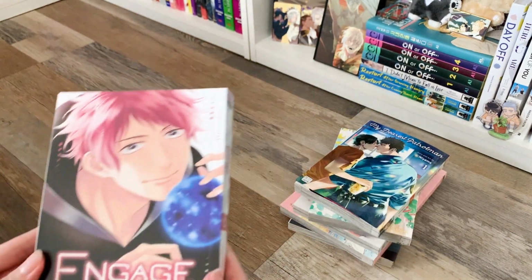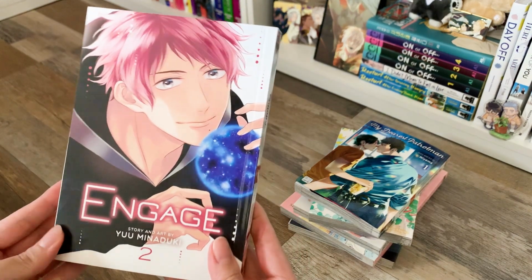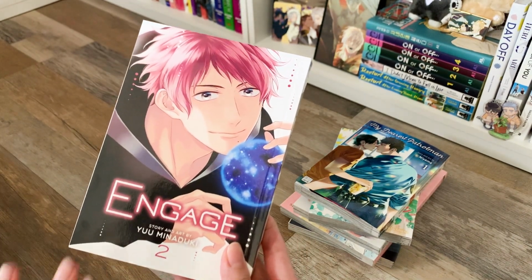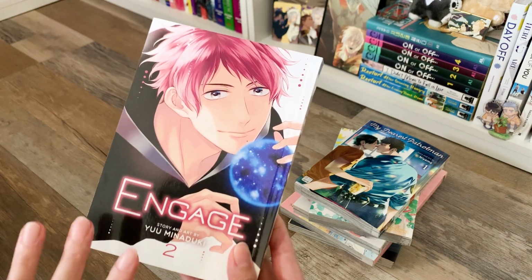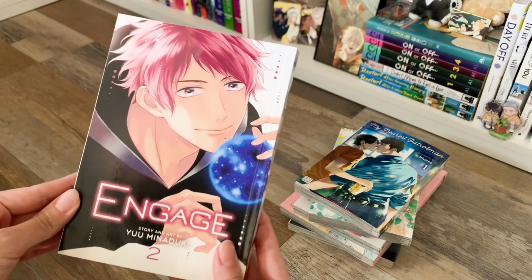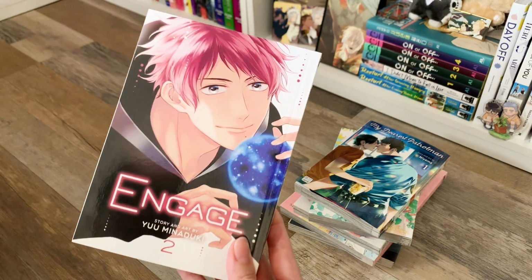And then next, Engage Volume 2. And this one too I read as soon as I got it. Volume 1 didn't end on a cliffhanger, but it kind of left a lot of things up in the air, so I just wanted to get right into the next volume to see where things would go.